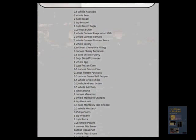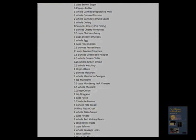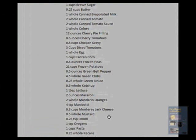So if you'll just take a scroll down here, this really takes any of the thought out of thinking, what do I need at the store, and can kind of protect against forgetting that old pesky sour cream when taking a trip to the grocery store. So we need some oregano, we need some oranges, we need some green onion, green chilies, you get the idea.